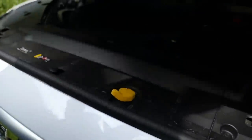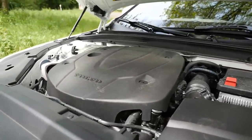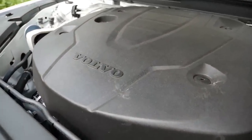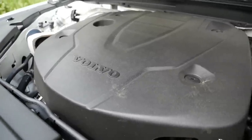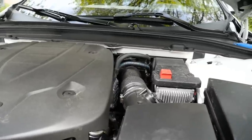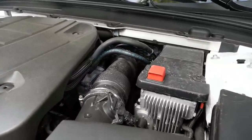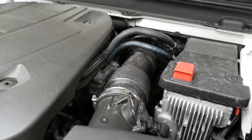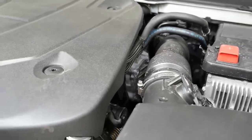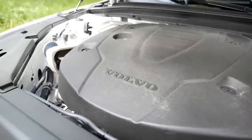So here we go with the engine, or the engines. It starts with a D3 diesel, 150 horsepower, D4, 190 horsepower, or here the D5, 240 horsepower. Then with the Polestar tuning, you get some more torque, some more horsepower, not too much of a difference, more for the conscience. And then the petrol engines are the T5, 254 horsepower, or T6, 320 horsepower. The bigger engines are always combined with all-wheel drive, and the lower ones start with just front wheel drive.